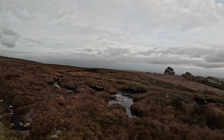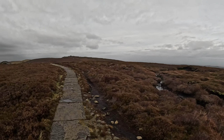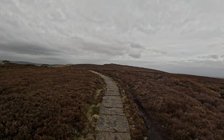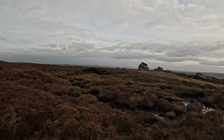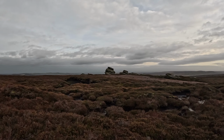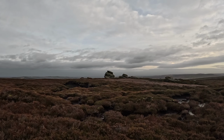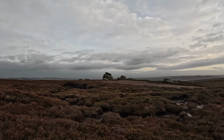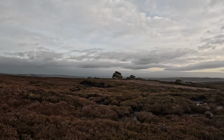About two-thirds across now. We're just passing what's called the Cakes of Bread rock formation. Presumably because they look like squashed bread cakes, which the locals call bread buns around here.